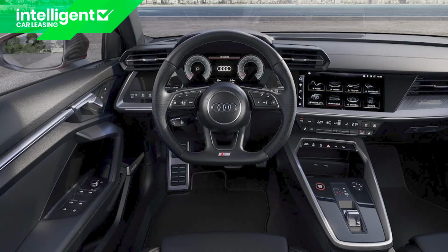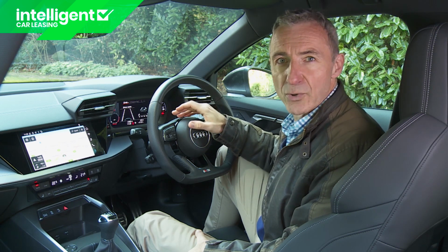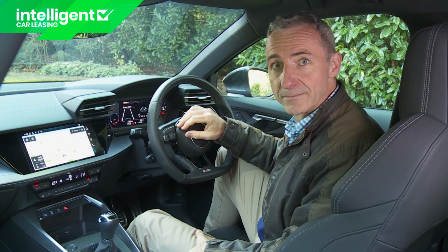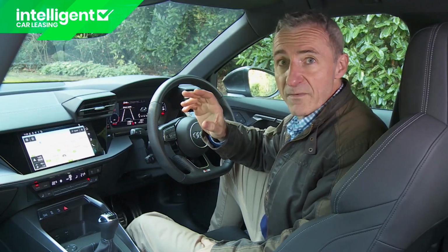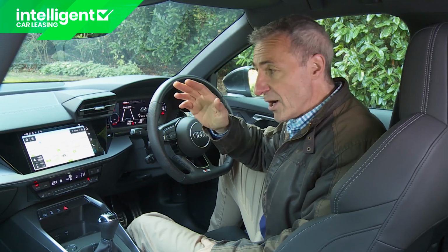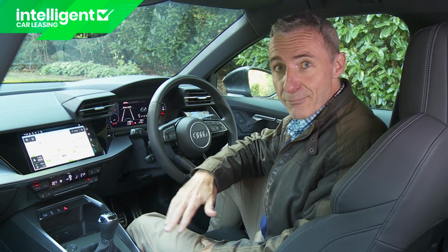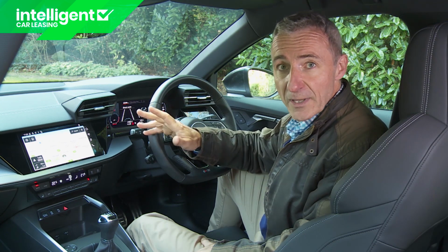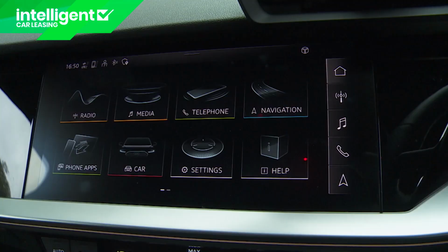Top spec A3s feature the larger 12.3-inch version of this display, and you'll find that on Audi's larger models. That Virtual Cockpit Plus setup features an extra dynamic instrument display option. Anything this screen can't tell you, and much that it can, will of course be found on the car's central infotainment screen. On this 4th generation A3, rather disappointingly, this no longer glides impressively out of the top of the dash on startup as it did on the previous model. This time around it is more conventionally buried into the middle of the centre stack here.